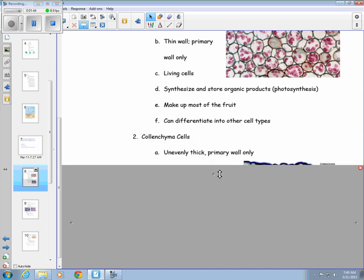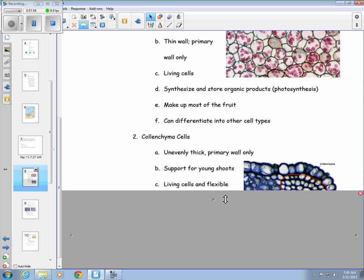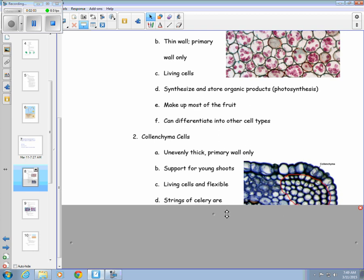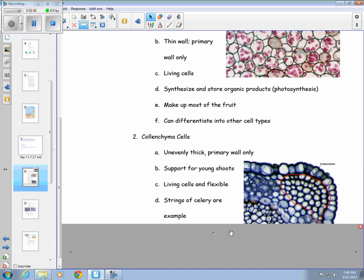Collenchyma cells, these are unevenly thick. They also have a primary wall. Their main purpose is to give support for young shoots. So new and young stems of a plant are made of collenchyma cells. These are living cells. They are very flexible, and a great example is if you've ever bitten into a piece of celery and had those long string things kind of awkwardly hanging out the sides, those are collenchyma cells.